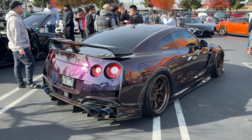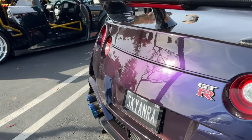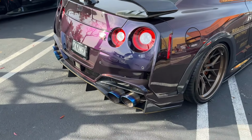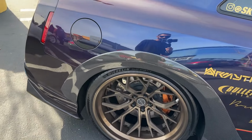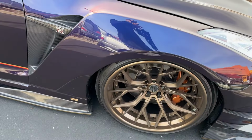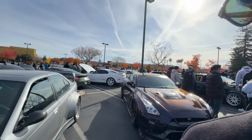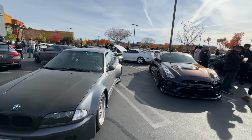One of my favorite R35s in the bay right here. You guys probably seen it on the gram before. So crazy, like this thing is set up right. The carbon, the colors, the whole theme this car has going on. It's hard being unique in the R35 game, but seeing builds like that, that's fire.